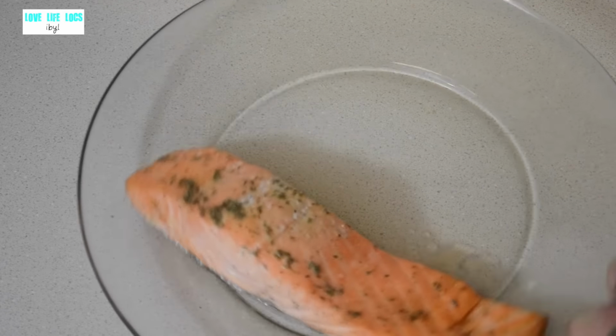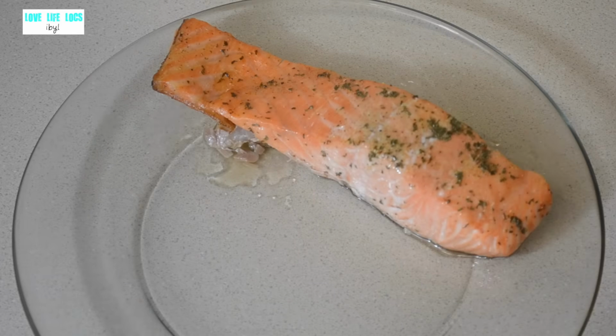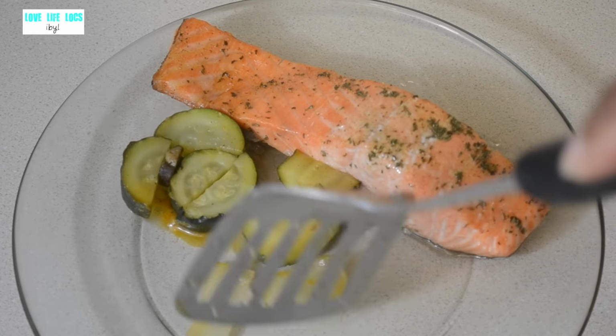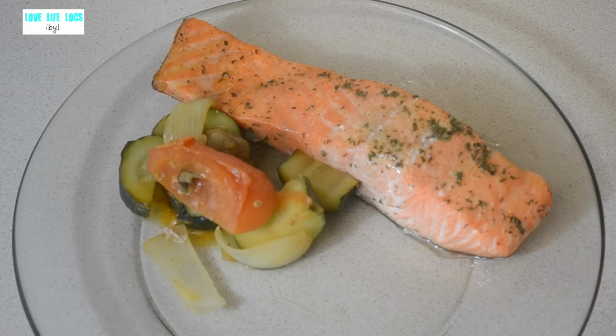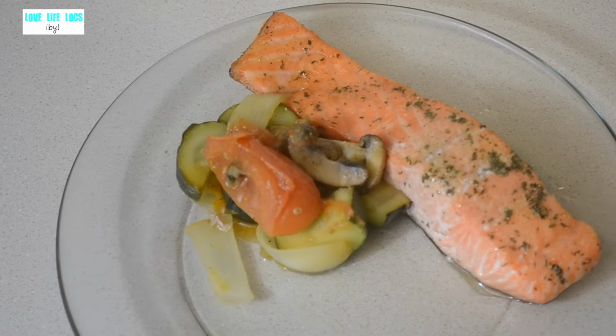This is an example meal that I'll make. So salmon. That's another omega-3 fatty acid. So I will bake that in the oven for about 15 minutes at 400. And then I have some mixed vegetables, zucchini, tomato, onions, mushroom.